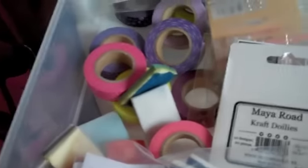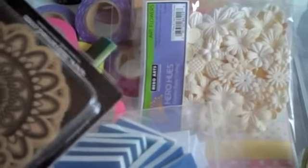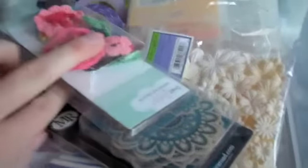And then in this cart right next to my desk I have my tape. This is basically the stuff I want to use. My washi tape, some Maya Road doilies, Dear Lizzie doilies, flowers, some crystals. It's just in a plastic bag right now. Crystals and pearls, all sorts of brands. Hero Arts flowers.